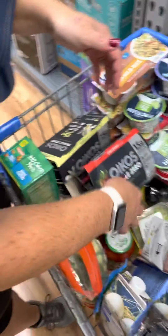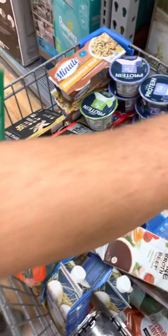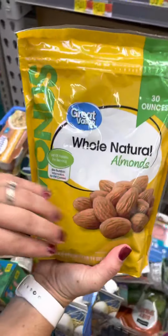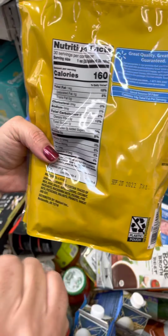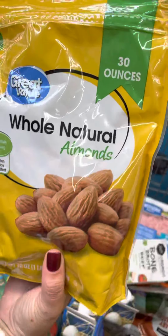Okay, so almonds, added fats. So you can go big bag. If you go big bag, then you're going to have to separate based on pros and cons of this. So there's 30 servings in this bag. Your serving size is 1 ounce, which averages right around 28 almonds. So you would have to separate those and make sure you're counting out.